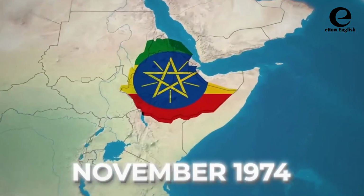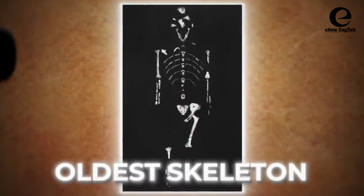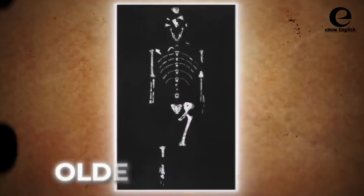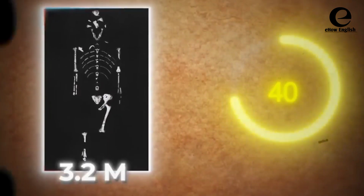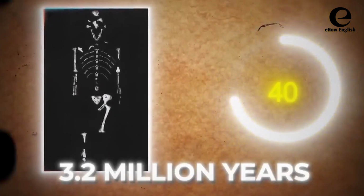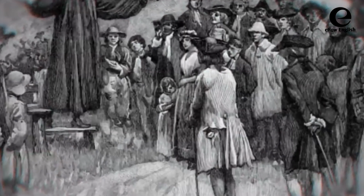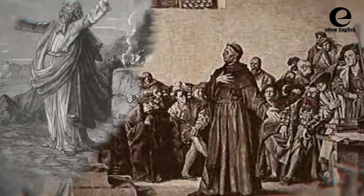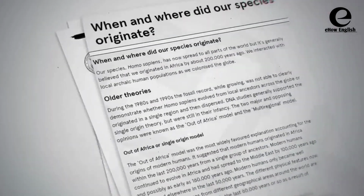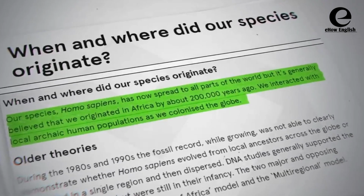In November 1974, the oldest human skeleton was found in Hadar, Ethiopia. This skeleton is 40% complete, and is surprisingly 3.2 million years old. In many religions, the area of the beginning of humanity is said to be today's Africa. And scientific evidence also shows that the human species was first born in Africa.